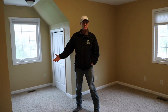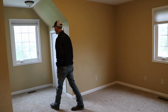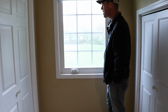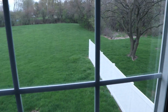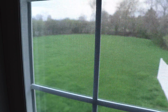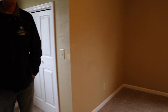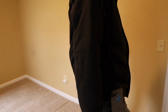Master bedroom, 2 closets. Where the magic happens, you say? Yeah, right. And then the window overlooks our 1.5 acres. Well, some of the 1.5 is along the driveway, but we have a pretty good backyard here. Plenty of room for Guy. And as Mike said, there's 2 closets, his and hers, so that's plenty for us. It's actually a pretty decently sized room. It'll fit our king bed just fine.